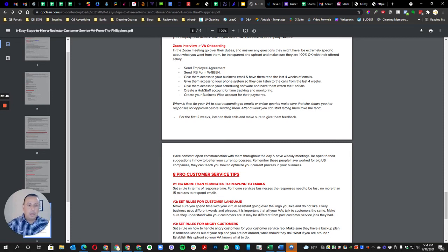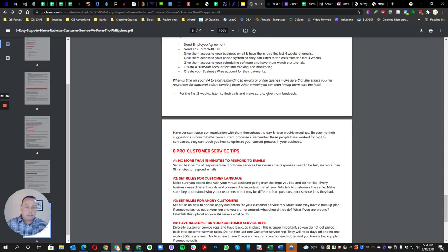And then, when it's time for your BA to start responding to emails, don't let them respond to your emails just yet. Have them start creating drafts of responses and then show you what they're gonna say. Make sure that you're okay with that. And then after a few weeks, you're gonna start letting go of the drafting, and then they can start responding on their own.